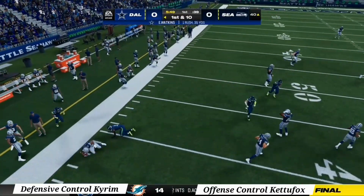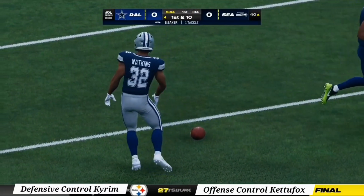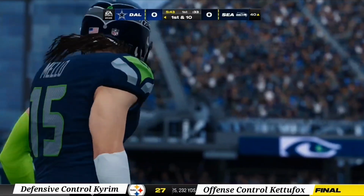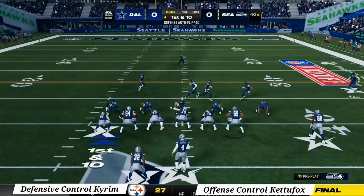And they've got it well across midfield, down to the 40 before it's all said and done. It's a gain of 35. I'm not sure exactly how they would phrase it in their own locker room, but that's a yardage grab right there. On the positive side, you've got to love the way they're getting started.